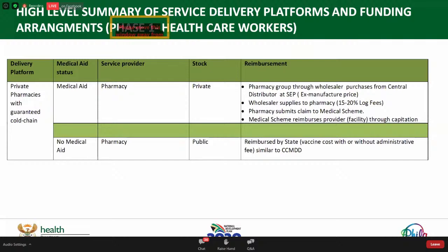And they may opt to look after medical aid patients or those that are without medical aid. In this context, the service provider will be the pharmacy, the stock will be private, and the pharmacies may either purchase as a group through their group purchasing mechanism, but they will also be purchasing from the central distributor at a single exit price, and medical schemes will reimburse directly to these pharmacy or pharmacy groups.